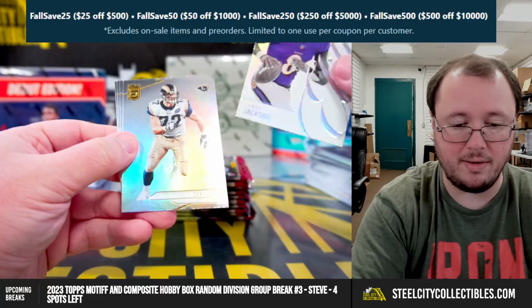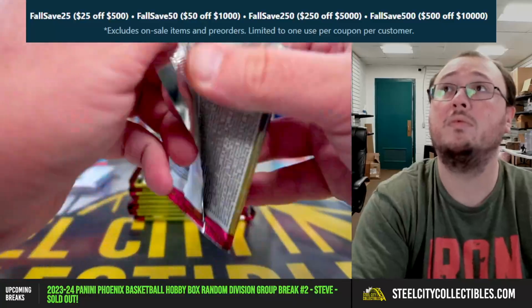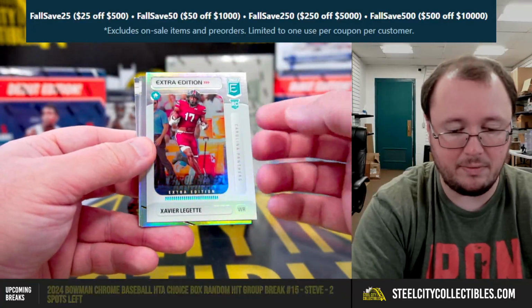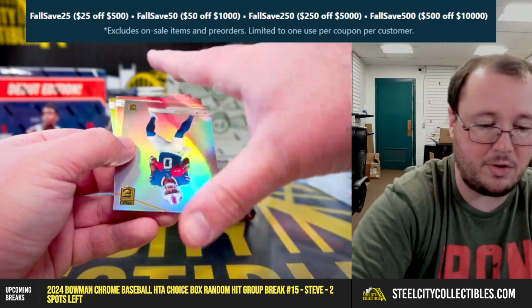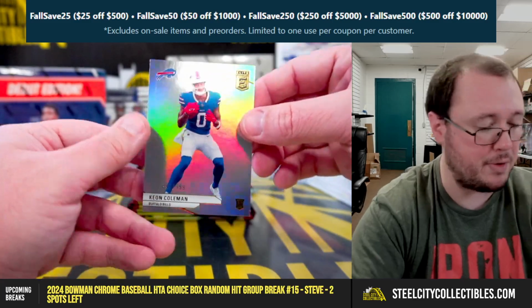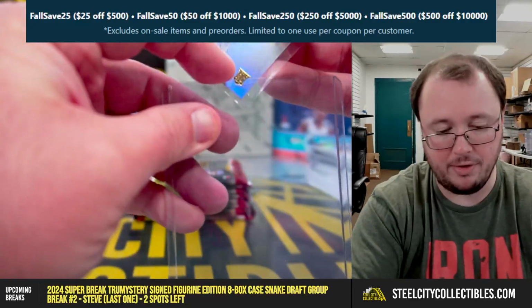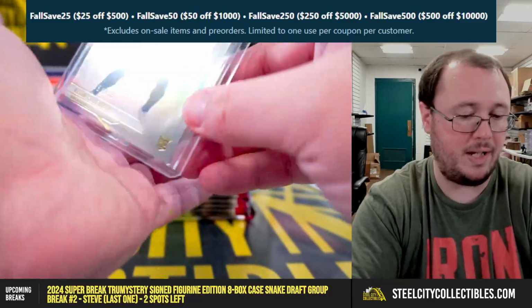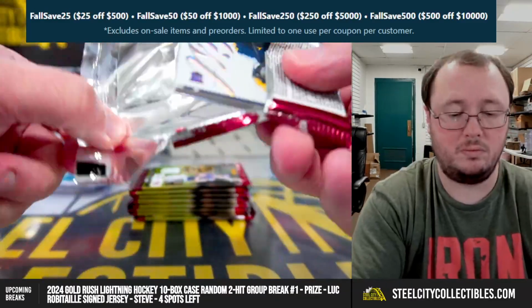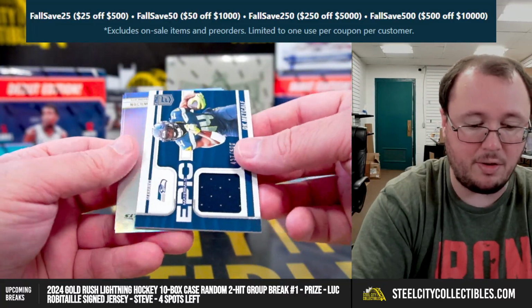Elite, Lamar Jackson. Xavier Legette. Extra Edition, Jonathon Brooks rookie, numbered to 999. Got his first career touchdown last week, and a blowout of the Jaguars. Absolutely dominated Jacksonville. Blake Corum, Elite rookie. Here's our memorabilia.